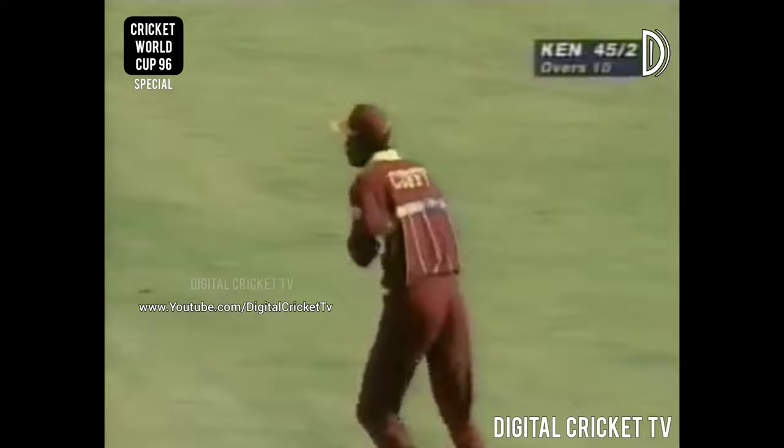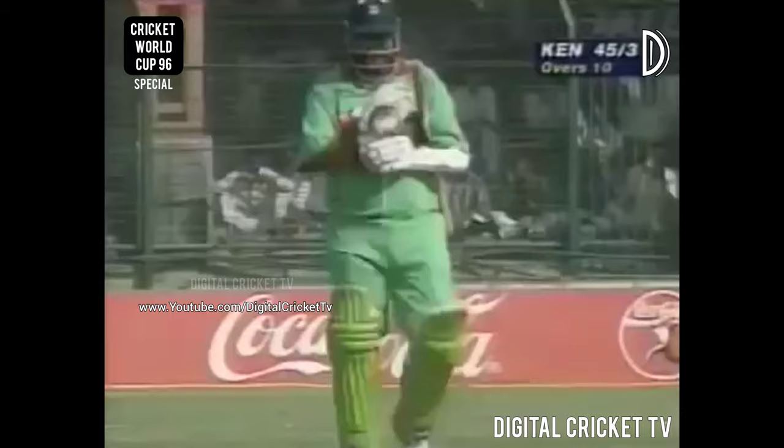Beautiful shot by Tariq Iqbal. That's gone. That's a big hit. Over the boundary, it's six. Stephen Tikolo, the man playing the shot. High in the air, comes under it, and caught comfortably. So Tariq Iqbal going for the pull shot again, getting it high on the bat and just lobbing it to mid-on.